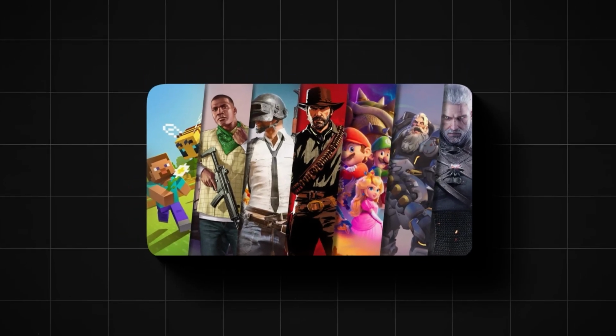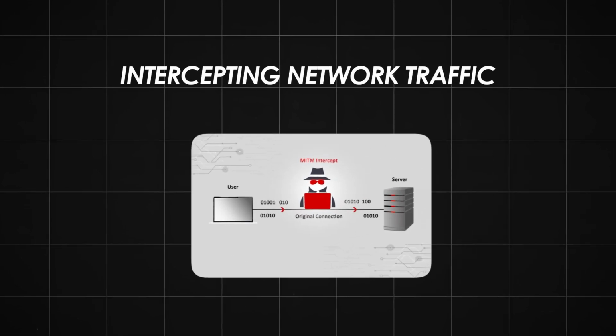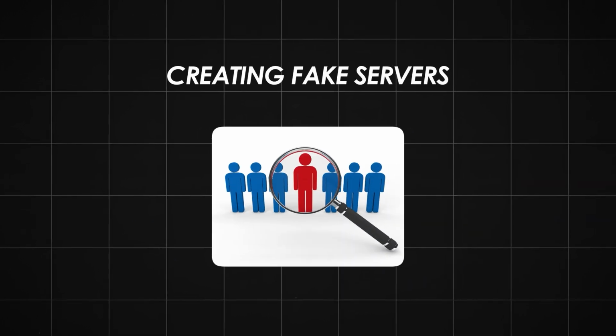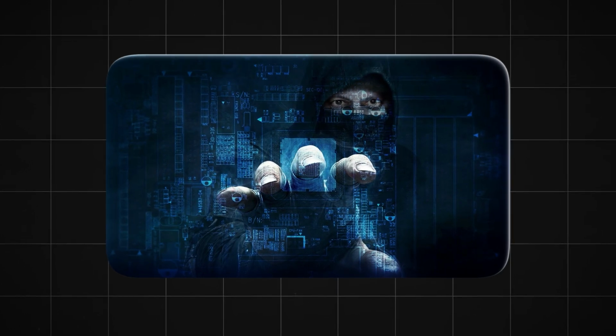Step 3. Removing online checks. Many modern games require constant online verification. Hackers get around this by intercepting network traffic and seeing what the game is communicating to the servers, mimicking server responses so the game thinks it's getting the correct authentication, creating fake servers that replace the official ones, letting people play offline or on pirated networks.